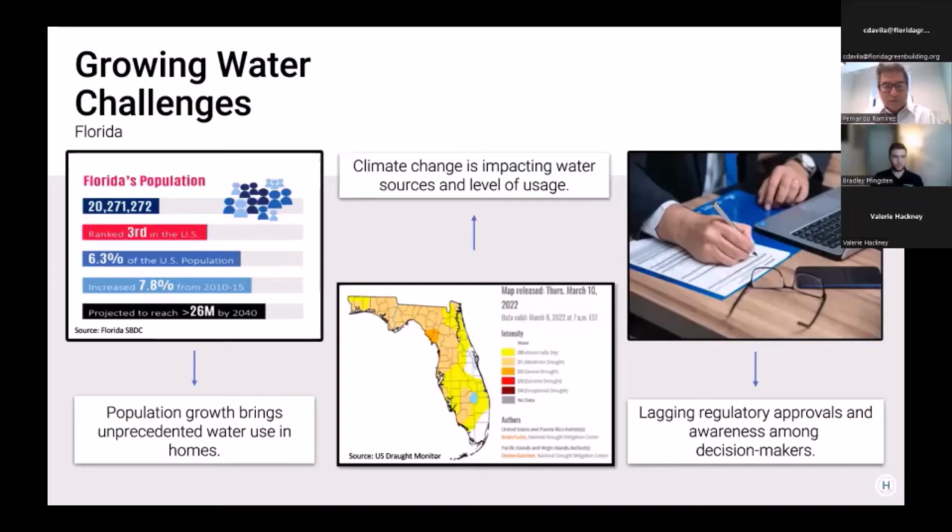The growing water challenges in Florida are really primarily driven by increase in population and challenges to the aquifer. In Florida, 94% of the water used domestically is drawn from the aquifer. So think about that for a minute. I saw really interesting data specific to Florida from the Department of Environmental Protection, where it talks about 1.4 billion gallons of water being taken out of the aquifer every day in Florida. Think about that for a moment. 1.4 billion gallons of water are taken from the aquifer every day in Florida for domestic water use.